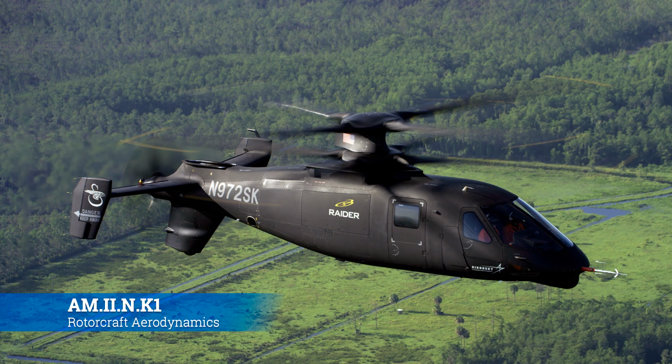Now, the most modern attempt to overcome these problems with a dual stacked rotor like this is the Sikorsky Raider. Don't let the prop on the back make you think that it's a tail rotor, because it's not. It's a pusher prop to try to make it go faster. The two blades on top of each other enable helicopter-like operations. However, they also cancel out the retreating blade stall on either side.